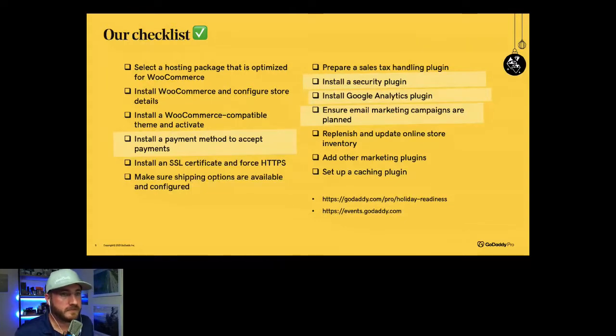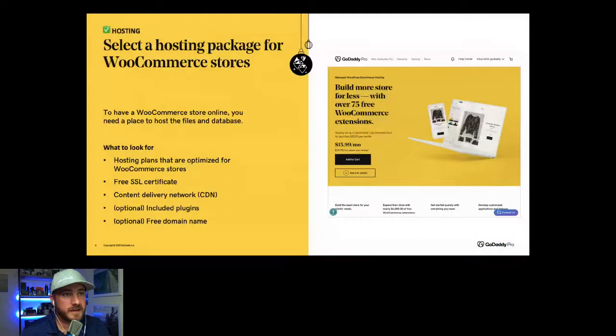All right. So let's start with selecting a hosting package for WooCommerce stores. To have a WooCommerce store online, you need a place to host files in the database. That's kind of the bare minimum. So things that you want to look for when selecting a hosting package, finding a hosting plan that's optimized for WooCommerce stores. Lots of hosting companies now have created plans specifically for WordPress and specifically for WooCommerce, just to take advantage of knowing how WordPress and WooCommerce run. They've made sure that the server settings are optimized for running WooCommerce sites and handling traffic and all that comes with uploading products and handling inventory and all of that.